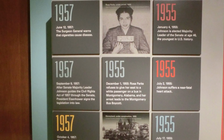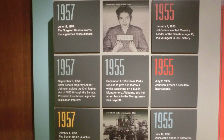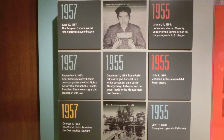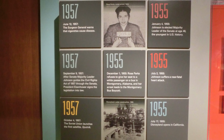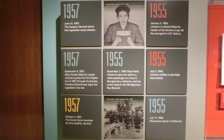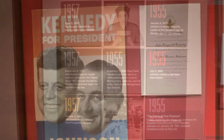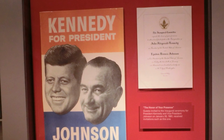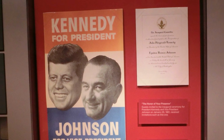I hope it may be said 100 years from now that by working together we help to make our country more just. That's what I hope. But I believe that at least it will be said that we tried.